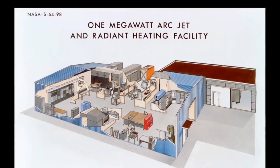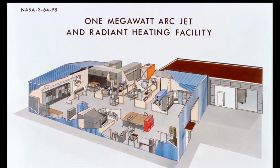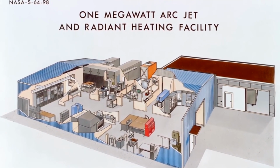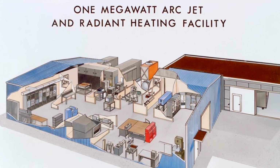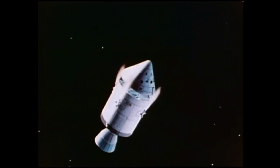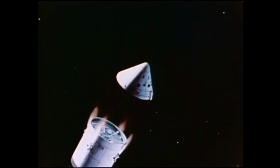The use of the ArcJet began in the 1960s for the Apollo program. Scientists and engineers needed to test the heat shield material for the Apollo spacecraft, which would be returning to Earth at unprecedented speeds. As you know, we had to develop an Apollo heat shield material.